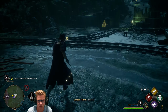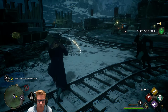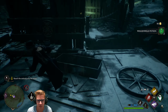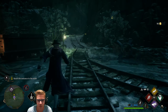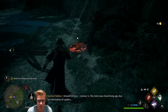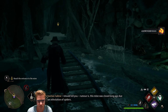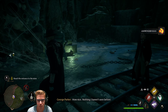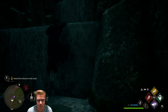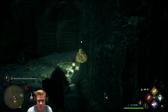Revelio. Gotta be a lot more around here, yeah? Look at all this. Chests on chests and money bags. We'll leave that small thing over there. That's fine. All right, let's keep going, I guess. I should tell you, rumor is this mine was closed long ago due to an infestation of spiders. How nice. Nothing I haven't seen before. What's a few more spiders? Bro? Come on. We'll be fine.